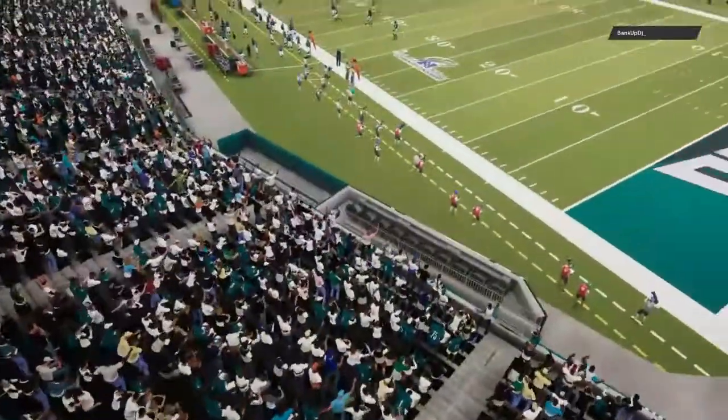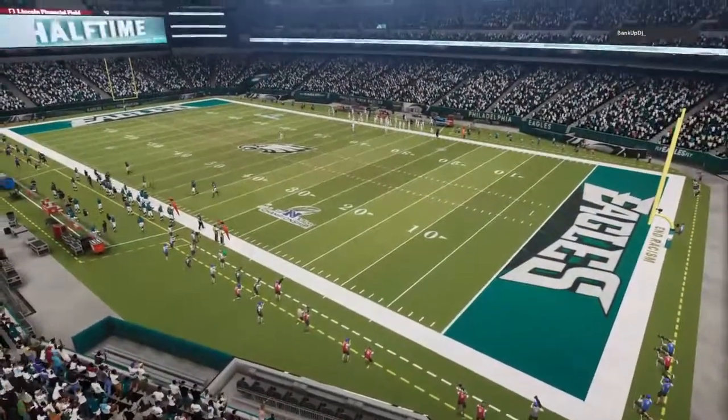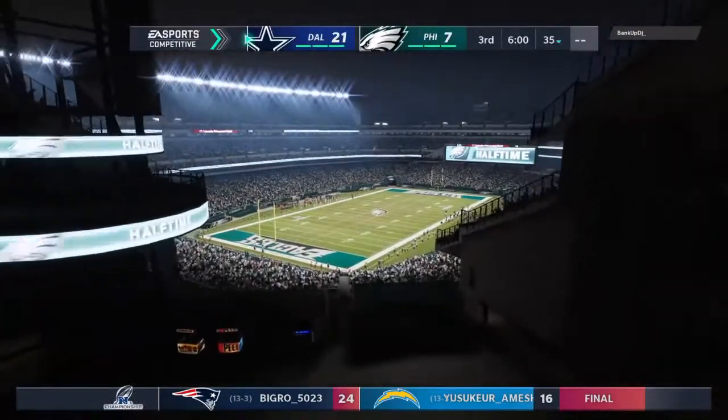So we've reached halftime here in the NFC Championship as we'll get you down the coast to Orlando for Jonathan Coachman at our EA Sports Halftime Report. Coach.